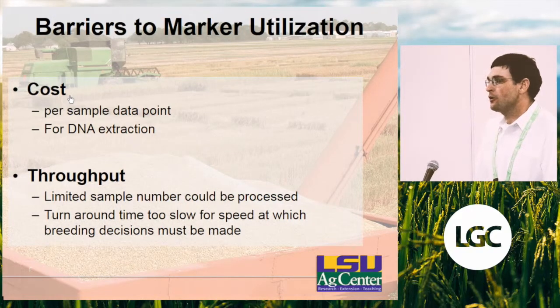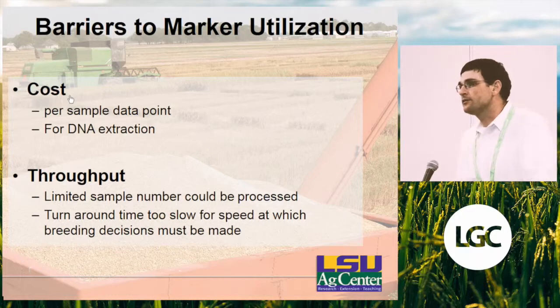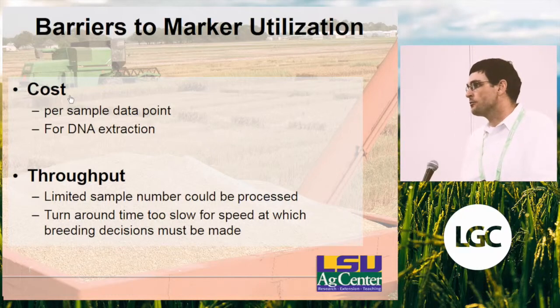So, like I said, our program, we're just now beginning to implement markers as a kind of a core piece of the program. Rice has been a model species. There's been a lot of knowledge for decades in rice, but there's been relatively little utilization of markers in applied breeding programs. There's been a lot of activities such as backcrossing and things like that on a trait-by-trait basis, but widespread implementation has been limited, and I think there's two main barriers to that.